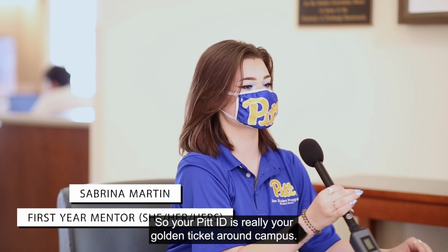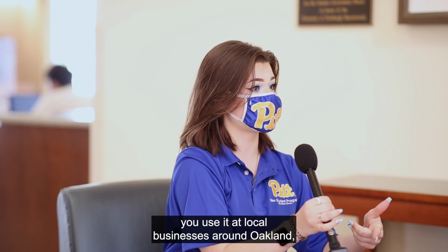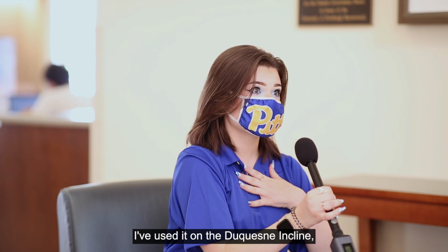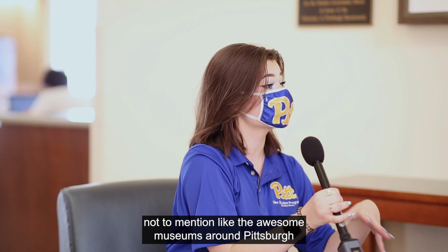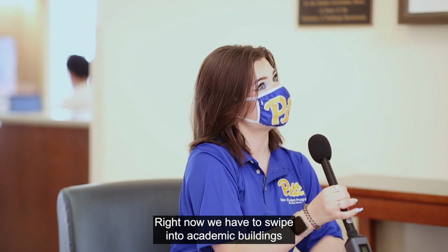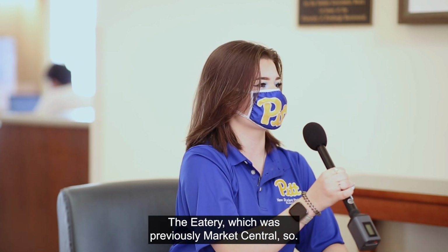So Sabrina, can you tell us all of the different uses for Pitt IDs? Absolutely. So your Pitt ID is really your golden ticket around campus. You use it to get into your residence hall. You use it at local businesses around Oakland with your Panther Funds. Use it to do laundry. On the Port Authority buses to get free rides. I've used it on the Duquesne Incline, not to mention the awesome museums around Pittsburgh that you can use your Pitt ID to get free entrance to, like Phipps and the Carnegie Museums. Right now, we have to swipe into academic buildings using our ID just to identify ourselves. Eatery, which was previously Market Central.